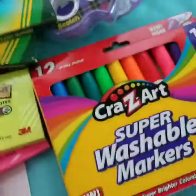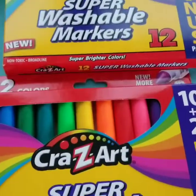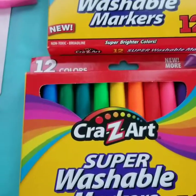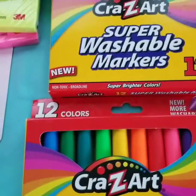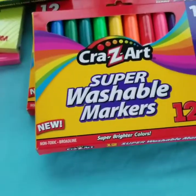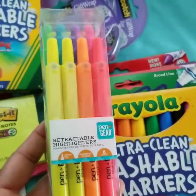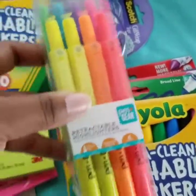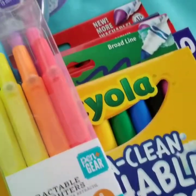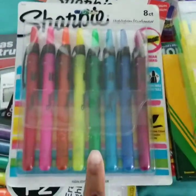More washable markers, and this is your other washable markers here. This brand here is not that bad. I think this brand here, they dry out faster, in my opinion. But they were only like 50 or 75 cents, maybe a dollar. So, hey, you can't go wrong with that. This here are highlighters. They're not erasable, but they are retractable. So I think this set here is actually going to work out better than this set because you can just see here how dark these are.